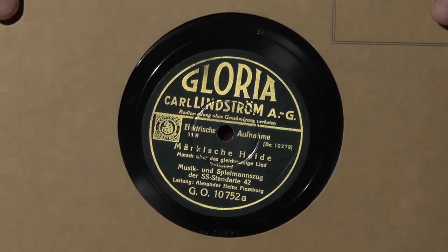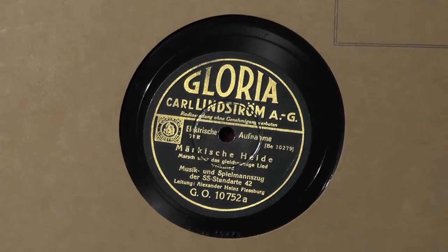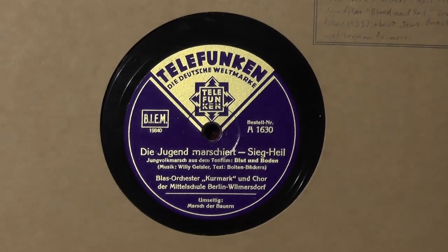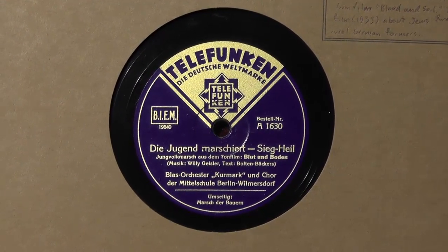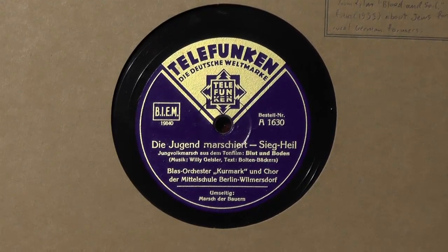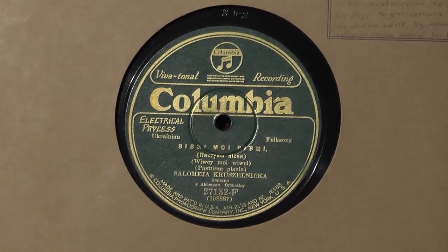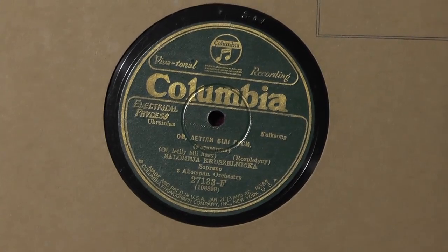We have a section in this catalog of Third Reich recordings. Here is one on the Gloria label. We've got some really rare and interesting records. We played a couple of these on the Bitter Request show, so if you're interested, tune into that. That's lot number 1527 on the Telefunken label. Salomea Kruzhenitsky, or Kruzelnica, same name. Lot number 1834. She recorded a couple of sides in the Columbia Ethnic series of Ukrainian folk songs. A very prominent opera singer. Lot number 1835 there, minimum bid $50 on that.